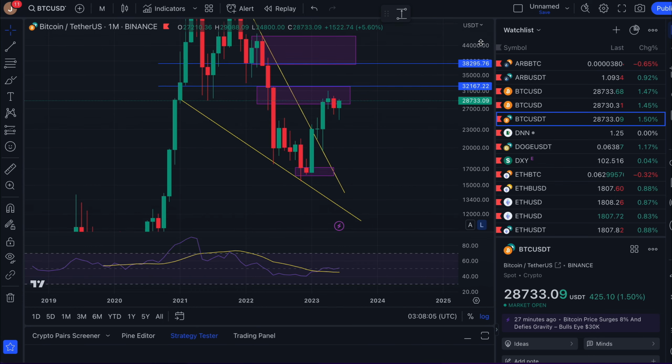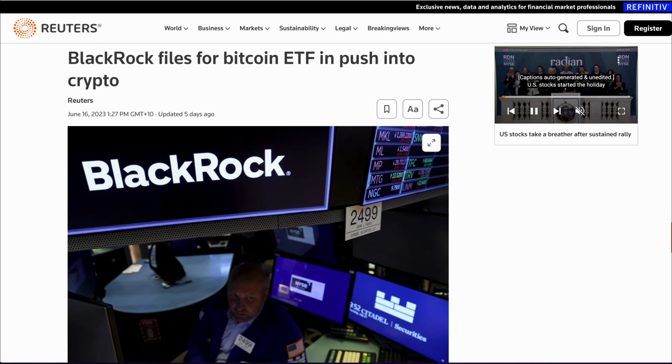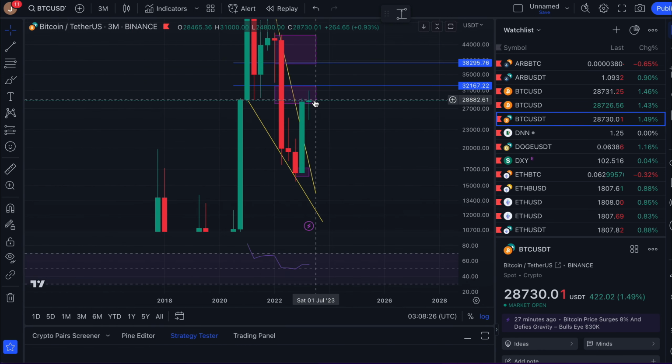Could this be an absolute fake out in Bitcoin, and could this BlackRock news be complete exit liquidity and then everyone exit the market, sell on the news, etc.? Yeah, quite possible. So just bear it in mind, but it is looking positive. We're at green for the month, and we are green on the quarterly as well so far.